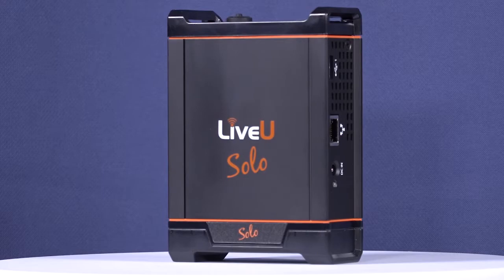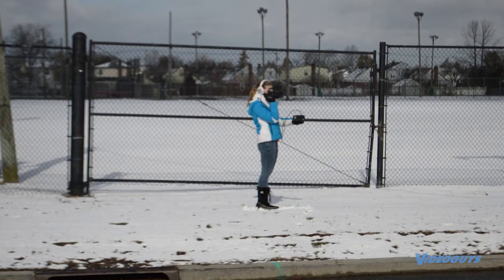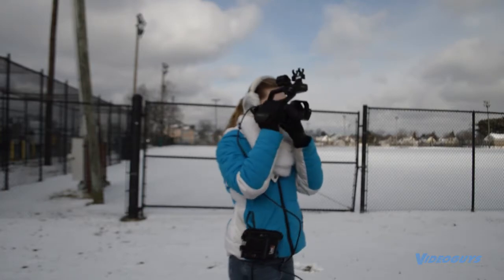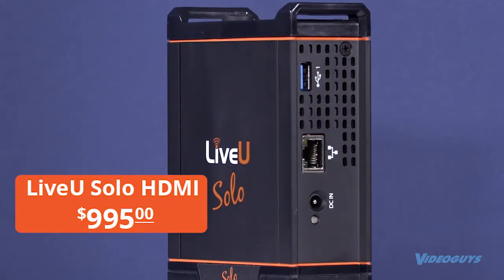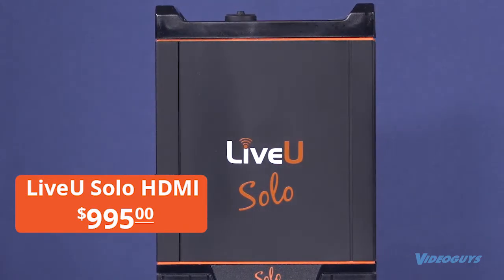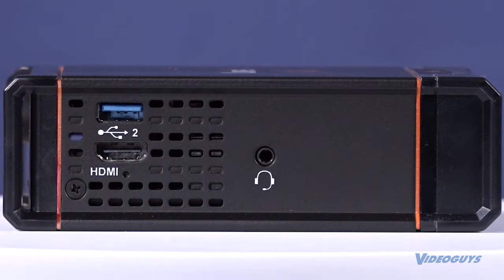This week's Videoguys Product Spotlight features the LiveU Solo HDMI Premium Video Encoder. Just under $1,000, the LiveU Solo HDMI is the perfect wireless solution for live streaming out in the field. This easy-to-set-up and use premium video encoder guarantees a reliable stream with phenomenal video quality wherever your production takes you for just $995. And now built with an HDMI input, you can use virtually any high-definition camera for your production.